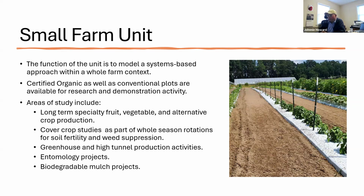We do have a couple of high tunnels there that are used by researchers from time to time, and one of the more interesting things that has happened there in the last few years is we've had a guy working with biodegradable mulch as far as these beds go, and seeing how long it takes for some of these products to break down.